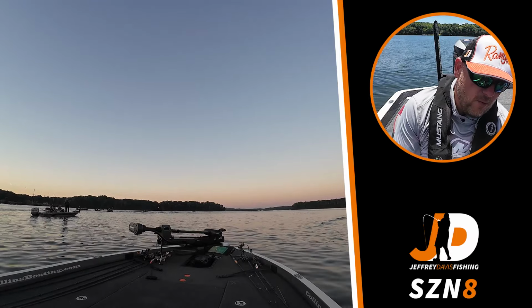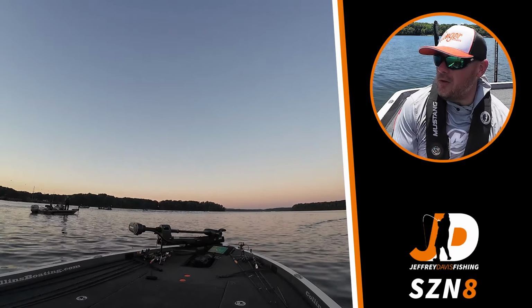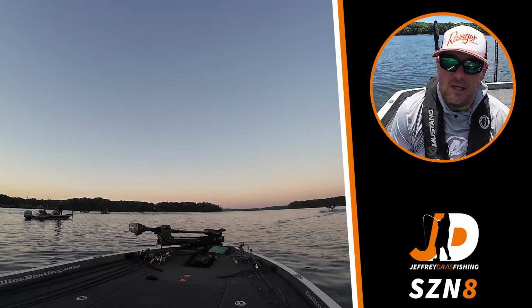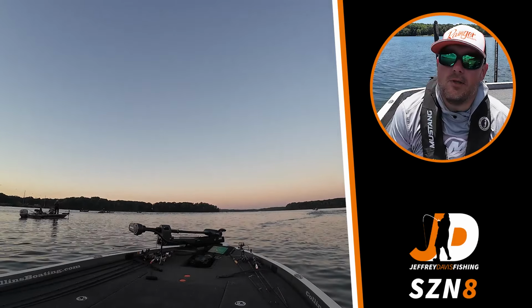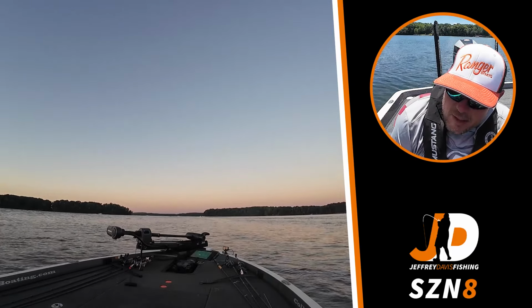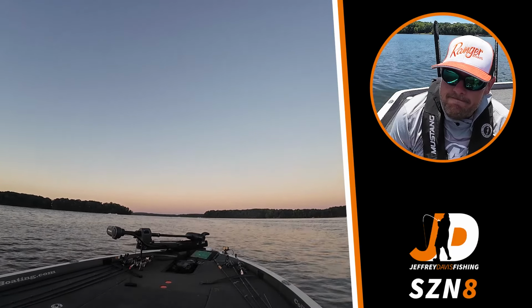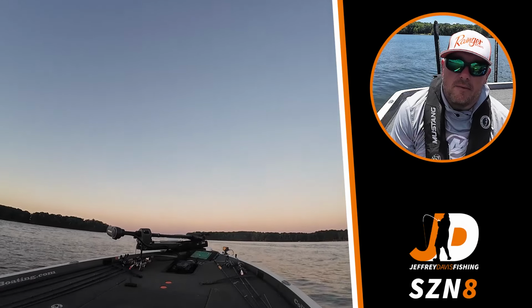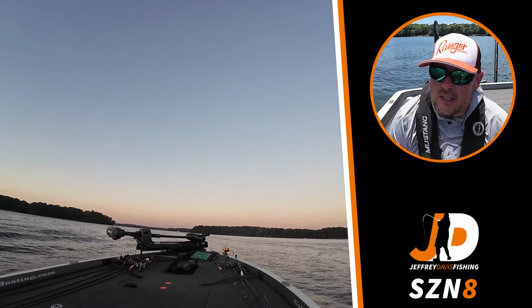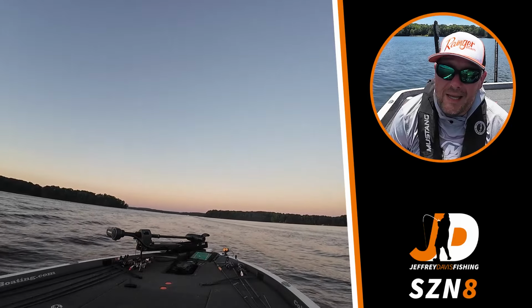Water temperature right now where I'm sitting in Abbott's Creek is 84 degrees. 80 degrees for me signals the beginning of summertime bass fishing. That's when your offshore stuff should start, when the true summertime stuff should get going, and that should be what we're doing right now. These fish should be offshore, or at least thinking about it. But I can't get bit out there.